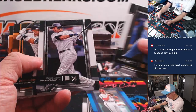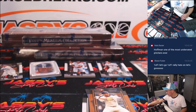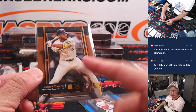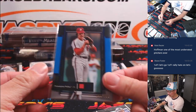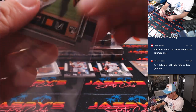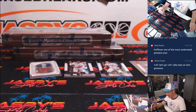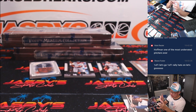Mike Schmidt, 150. Jackson Chourio, Boggsy. So again, Brewers are a random number block team, so this will be a part of that random number block randomizer. I'm going to randomize all those names. Name on top will get a stack of non-numbered cards. This will include this Jung Hoo Lee as well. All right, behind Roy Campanella is Cody Bellinger, 18 out of 99. It's going to go to Charles and the Cubs.